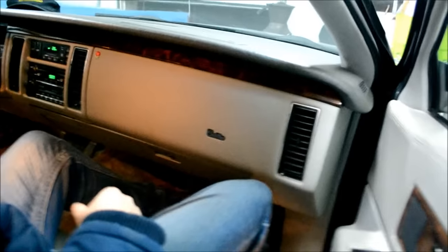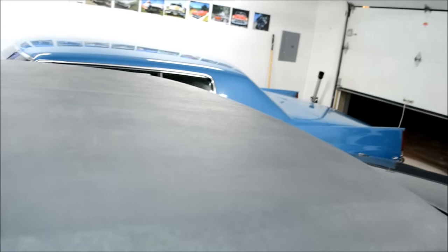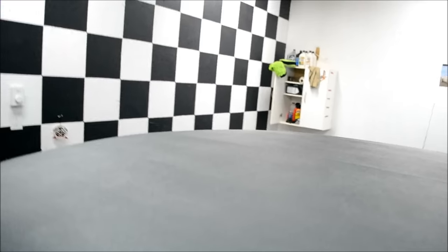LT1 5.7, exclusive BROUGHAM edition. Got the leather top, chrome rims. Yeah, man, look at the top. It's fantastic. Polo green. Real wood, leather, chrome. Big body, Fleetwood. Big body. You want me to rev it, Elton? Give it just one rev, since we're already getting carbon monoxide poisoning.